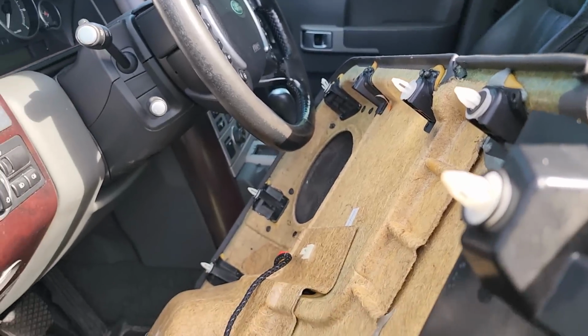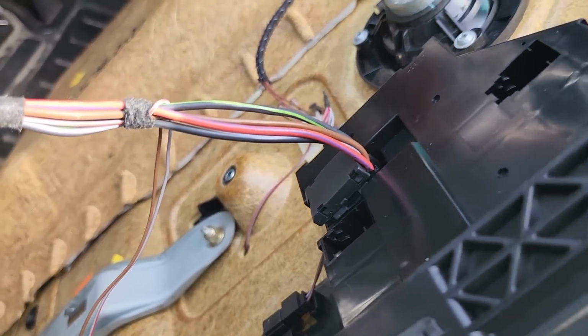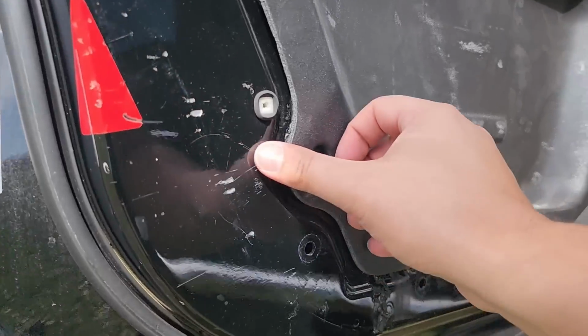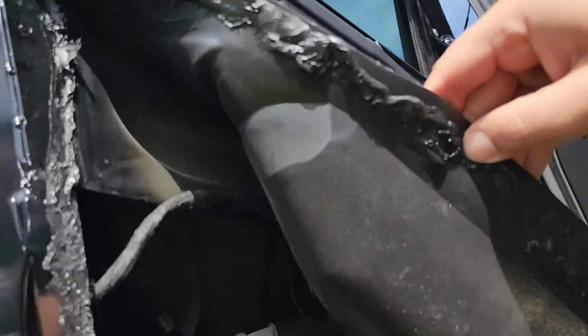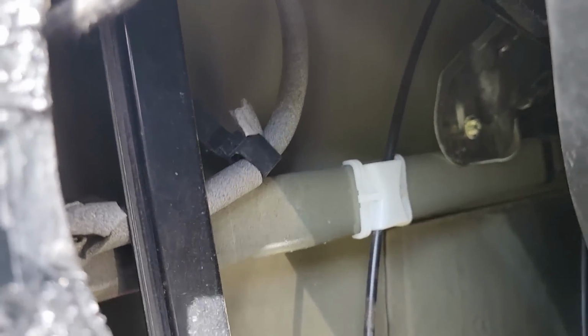All right, a very simple door panel removal, except there is one harness I can't figure out for the life of me how to get it off, so I'm just leaving it in place and kind of letting it rest on the floor here. We just need to get this cover off, and I'm gonna go down here. I just want it up enough to be able to look at where the cable is for the outside door, and I think that's it right there, that gray piece of foam.